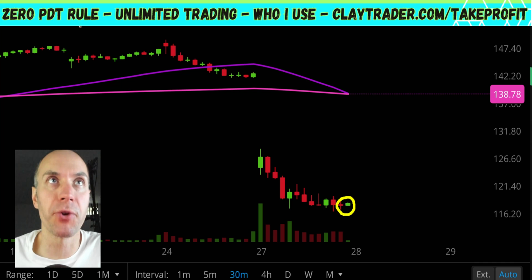Second, I'll be using the 30-minute time frame, meaning each one of these candlesticks here represents 30 minutes worth of time. So stock number one, ticker symbol NVDA.